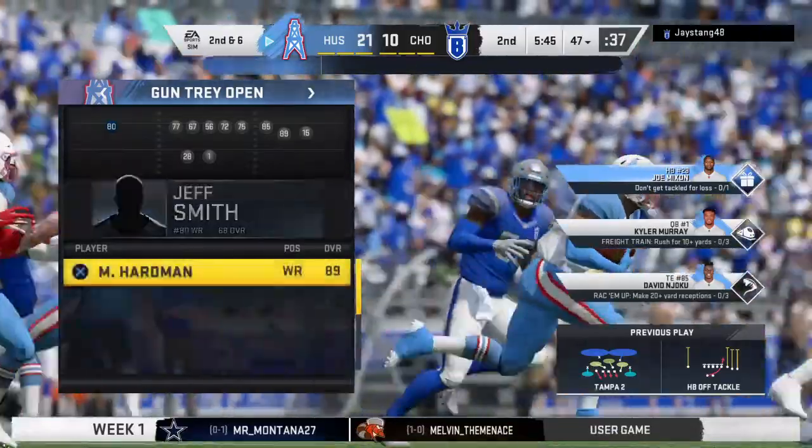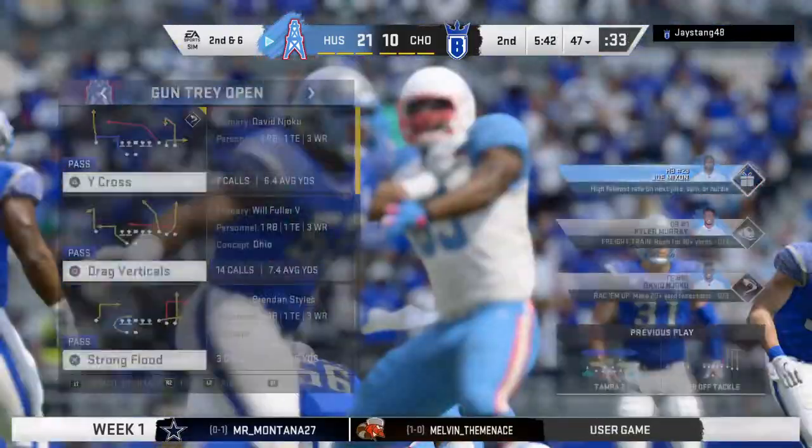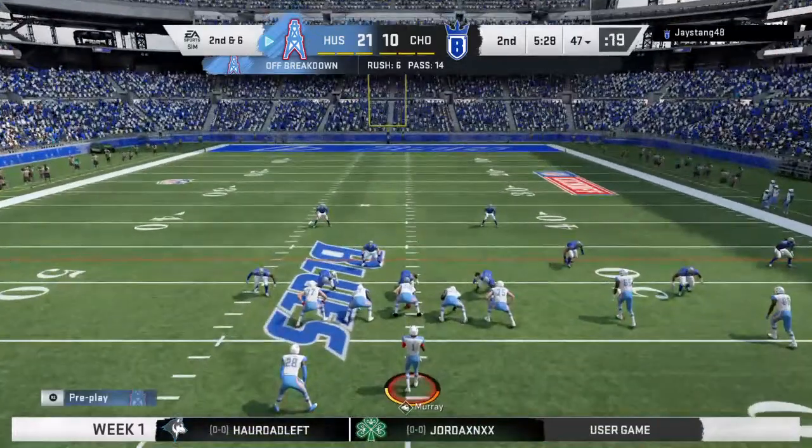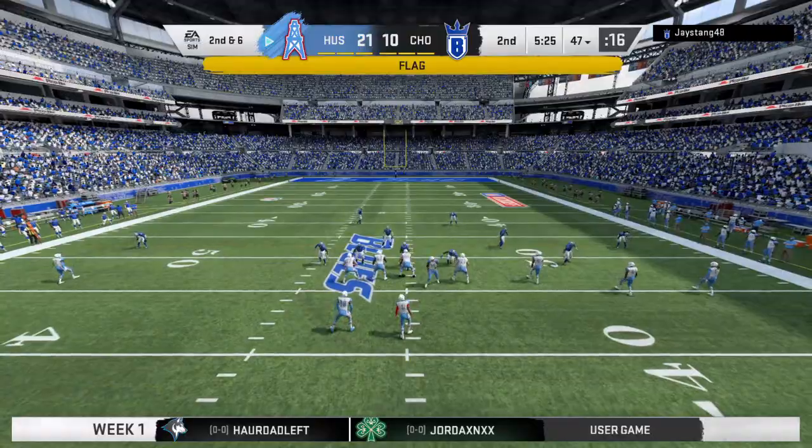Calling a gain of 4 on first, and that'll make it 2nd down. I call that play a success. A nice inside run sets up a very manageable 2nd down, a very solid gain on that play.